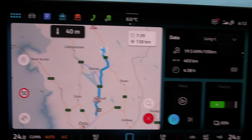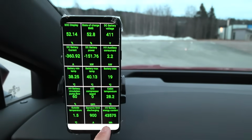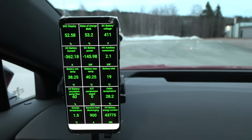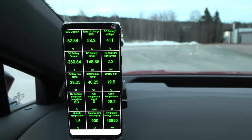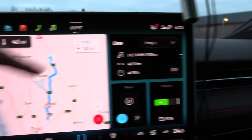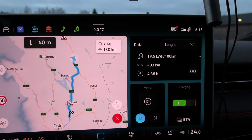So okay, but now we should have enough. We can do a quick math here. Well, you see 130 kilometers of range, 130 kilometers away. So you take this number divided by 130, you should get around 300 watt-hour per kilometer budget. So that's plenty. We will consume, I've seen it in the past, in the motorway, we consume 250-ish. So we are more than enough to go home now. So, right, let's go.